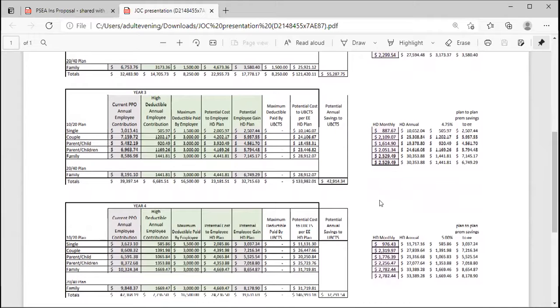So in that proposal, the vast majority of the savings from moving to a high deductible plan would pass through directly to the teachers rather than being shared in a more even way with the school.